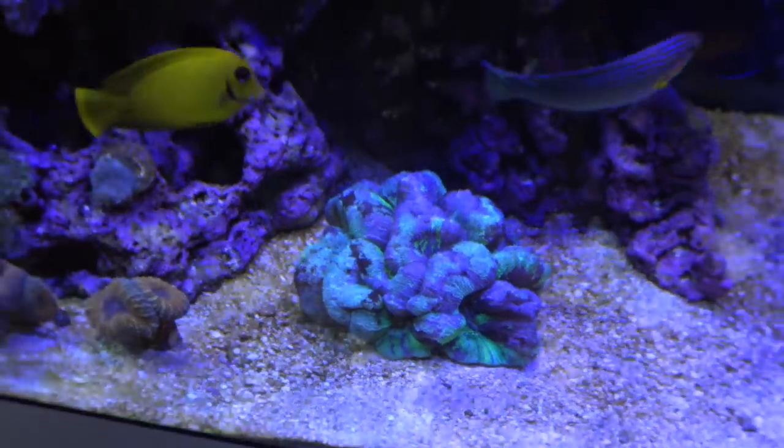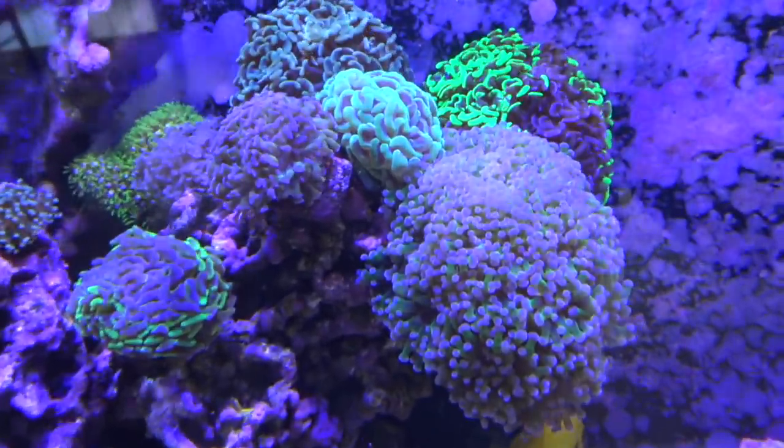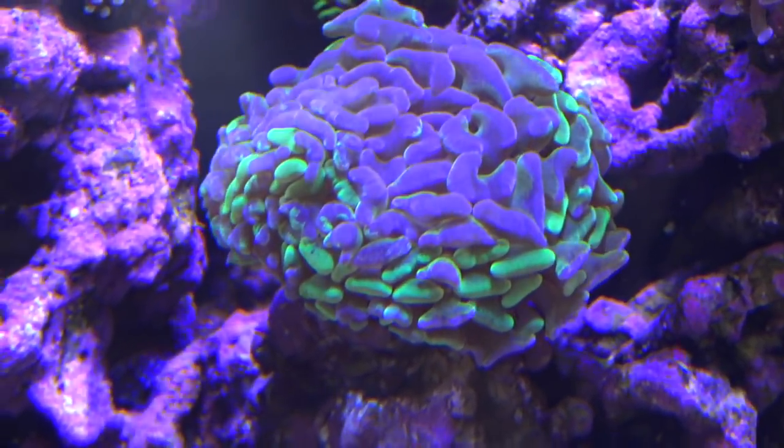Really awesome. I've had this guy forever. Got his own crevice back there. Looking good. Here's a bunch of hammer corals. You guys know the hammer coral rock. Reverse splatter hammer right here. Splatter green with purple tips.